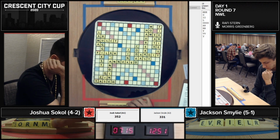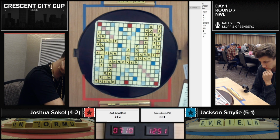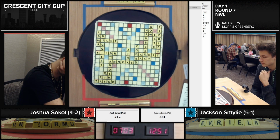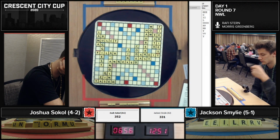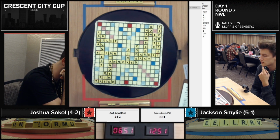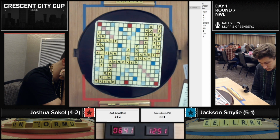So very creative play by Jackson. And these are the types of nuanced plays which really show you why some of these players who are rated over 2000 are rated over 2000. They find the little options that are just slightly better than a very good player would find, and just grinding out those little plays over time add wins to the tournament for you. And Jackson has a playable bingo if Josh doesn't block it. He has Driveler off the D. So good for Jackson.